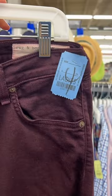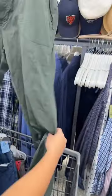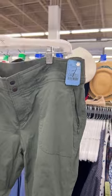Rag and Bone, 28. Oh my gosh, look at this. Rag and Bone for $2.50. Cannot beat that. That's a pickup, I can tell you that. I don't even have to ask chat on that one. So these are just Athleta hiking pants, hiking, workout, outdoor. That's a good one.